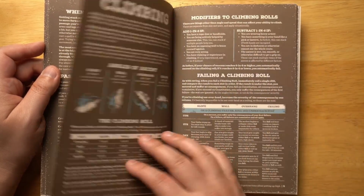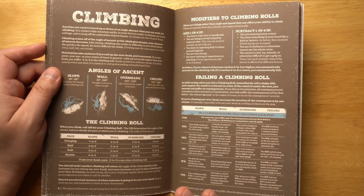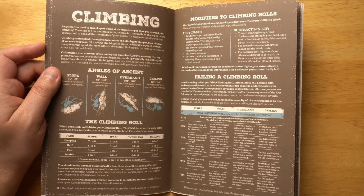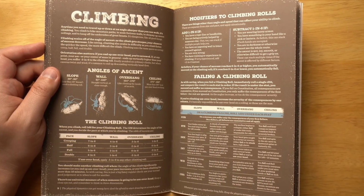Caving examples. Nice. Climbing, slope, wall, overhang, ceiling. A lot of the stuff reminds me of things in Veins of the Earth, which is the classic masterpiece of Underdark travel by Patrick Stewart. You should check that out if you haven't seen that. I did review it a while back.